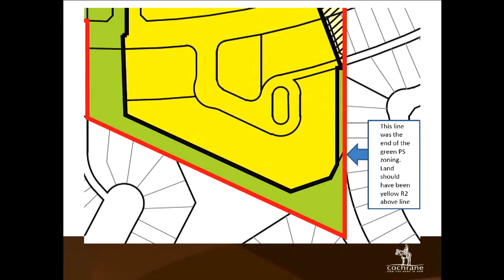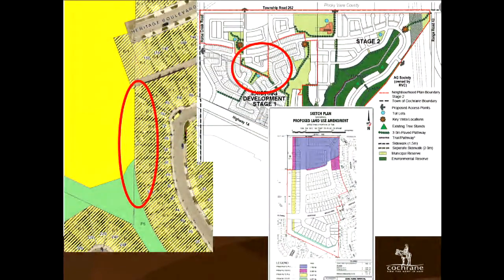It was not part of the neighborhood plan. That was never intended for. The problem was when the applicant for this file originally created their map, they had used this old CAD data that had this error on it. So it did show in the original map created that this was changing from the green public service to R2, but that was never in fact actually the case. It already was zoned as R2 as per the town's land use bylaw map.